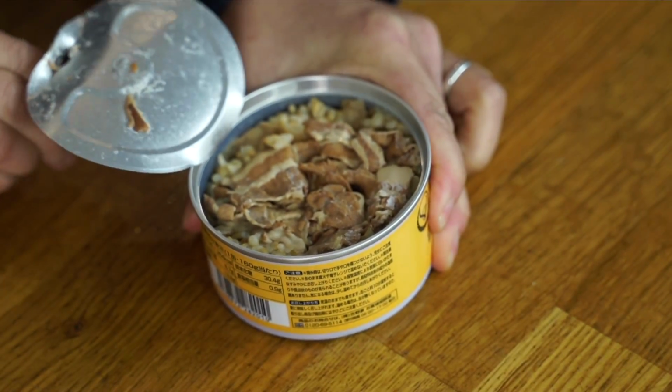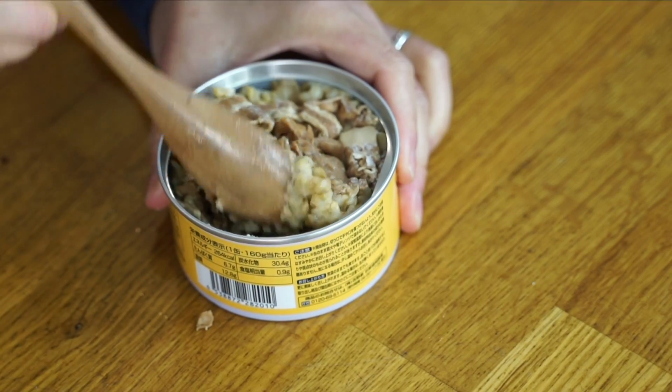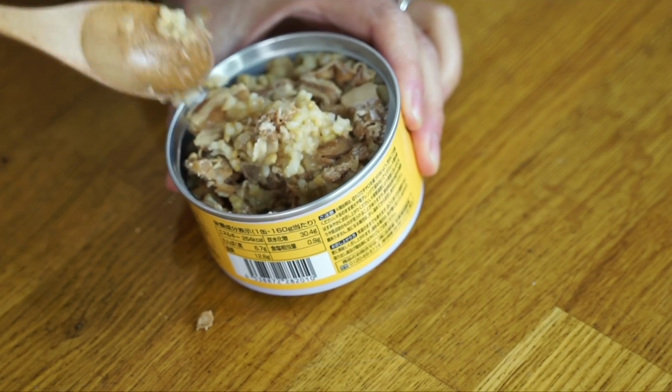Indeed, it is. Slightly lighter in color than the beef version. This one actually smells more like chicken to me. Interesting. Then we have the rice below, which looks to be the lightest in color of all the ones we've had so far. Oh, yes. And there's plenty of meat. I like the generous portions of the protein.